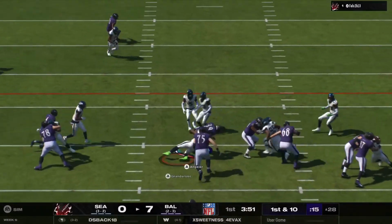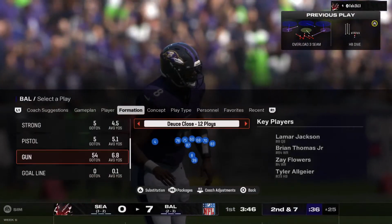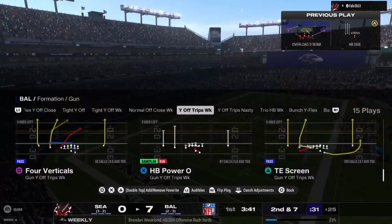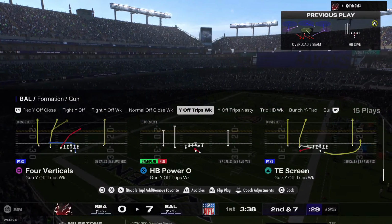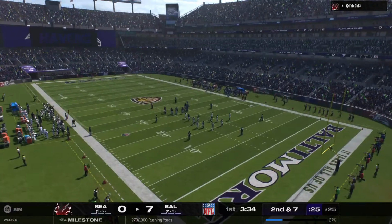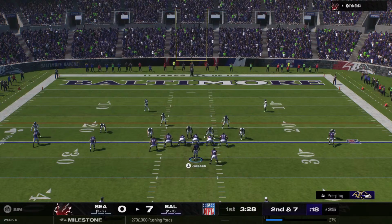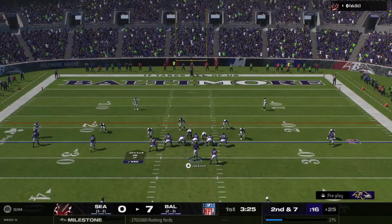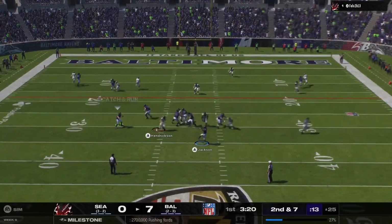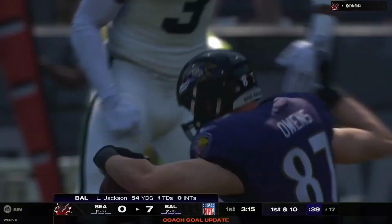They'll go right back to Algier. He'll work his way forward for about 3 yards. It's Carl Granderson this time to make the tackle. Second down. Jackson. That's complete on the tight end screen. And that's going to be a 1st down.